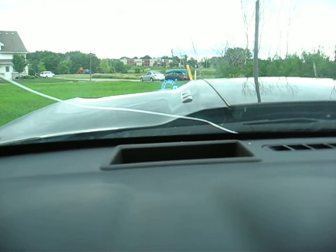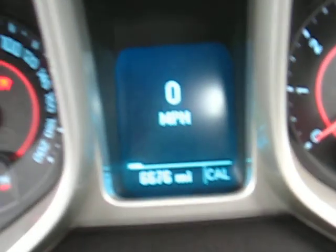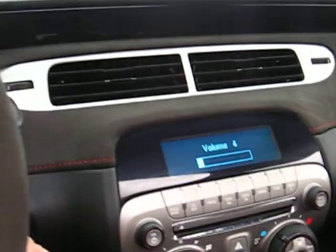Turn the wheel a little bit. You see it does have heads-up display there. And you can see that. You can choose different functions as well. Just leave it there for now. Saying hood open. There's currently 6,676 miles on it. Anyway, radio works just fine.